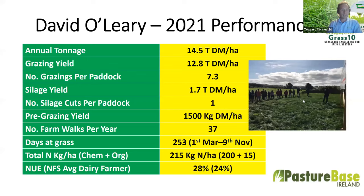So the lads will laugh. My pre-grazing covers were about 2,000 at the time when I joined the group. So I know who put that message in.